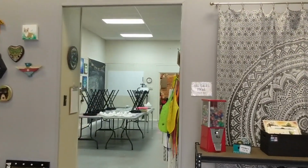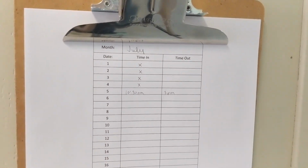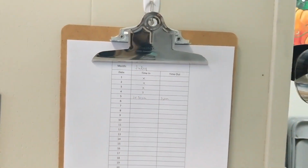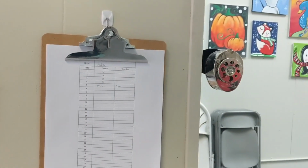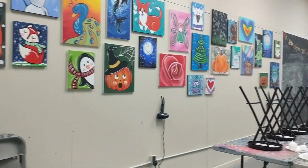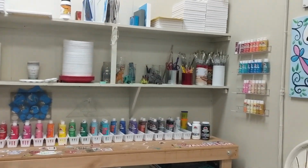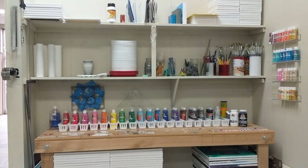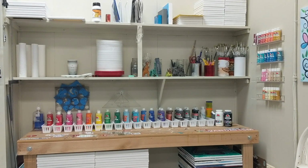Now we're going to check out the classroom area. I try to keep up with how long I spend in the studio just so that I can justify the expense. But you see, I haven't kept track of it since July. I'll try to fix that. Have paintings from various paint parties. This is like a built-in shelving area. I have my colors, my paint, all lined up in Roy G. Biv fashion. Paper towels, paper plates, brushes, etc. And if you zoom in, if you look closely, you can see dinosaurs.